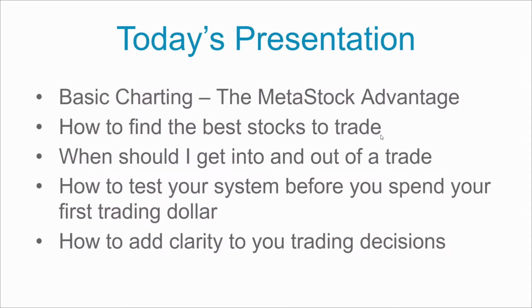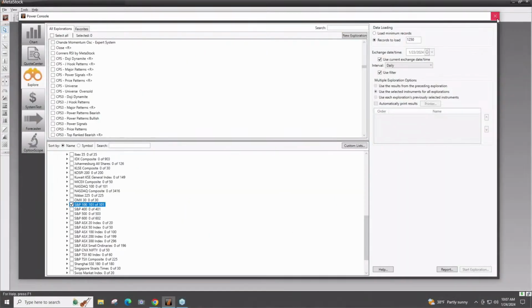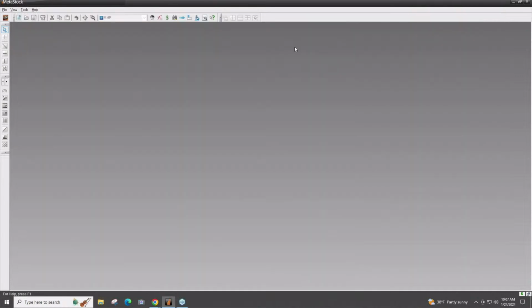So we're going to jump into the software now. And one thing I do want to mention, feel free to ask any questions that you have. I'm going to do my best to answer those when they come through. Let's see. So this is kind of what the software looks like when you open it for the first time. Pretty simple, buttons everywhere, and then a big gray screen or background there.